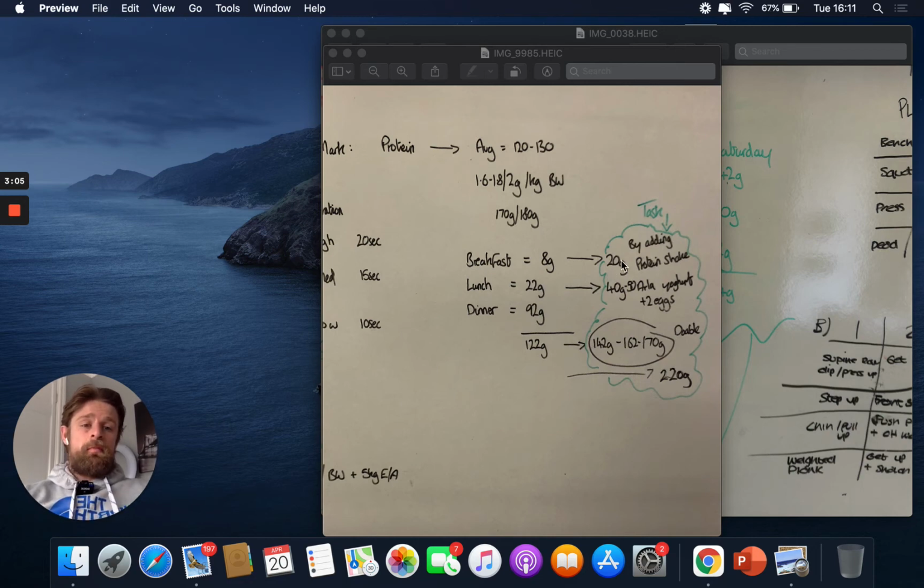So, pretty simple. Alongside his usual breakfast, could he add a protein shake in there, or could he add an Arla yogurt, which he did have available in the fridge? We sussed that out, and then we realized that if we did add that extra protein in throughout the day, that would bring him roughly around or close to the mark that we were trying to aim for.